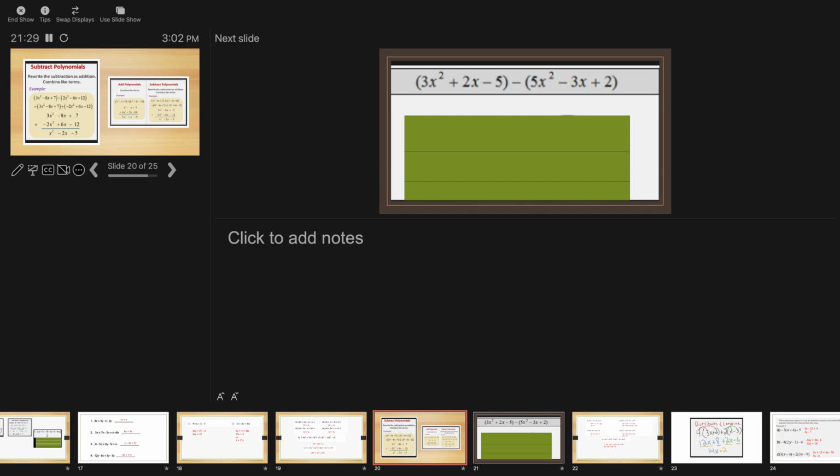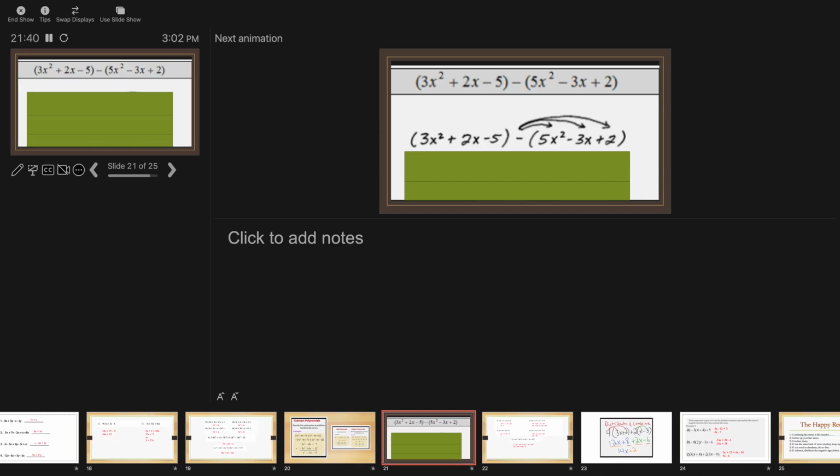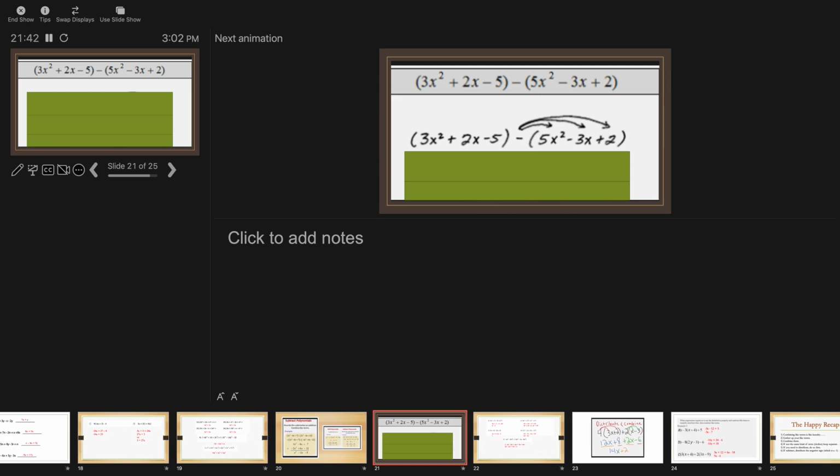So with subtracting polynomials, there's a prior additional step. You've got to change all those signs by distributing the negative. Then you do the same exact thing you have been doing so far in this video. Okay, so let's have you do step by step 3x squared plus 2x minus 5 minus, in parentheses, 5x squared minus 3x plus 2. The first thing I want you to do is distribute that negative sign, change all the signs, and stop.